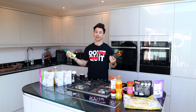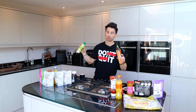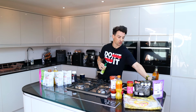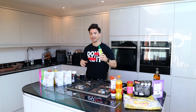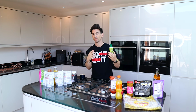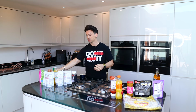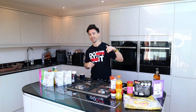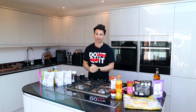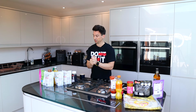Now, you can take this one step further and ditch the oils totally and just use a non-stick pan a lot of the time. One side note that I do want to put on this though is certain food swaps that we're going to be making, taking things like rapeseed oils, cooking oils out of what we use, is going to reduce our overall fat intake, and we do want to make sure that we are still hitting a minimum of 20% of our calories coming from good quality fats. We need it for our hormone production and things like that, so you really don't want to mess with that.